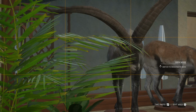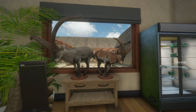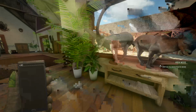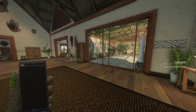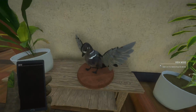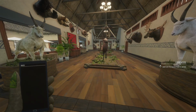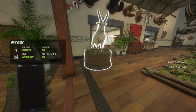Here are two more. Well, they score gold because I messed up the shot on both of them. But score alone, these two ibex are also both diamonds. I'm one away from having a should-have-been diamond slam multi-mount. I might have just accidentally given away the ending here. Here we go with a piebald harlequin duck. And these are two diamond mountain goats. That one and that one.